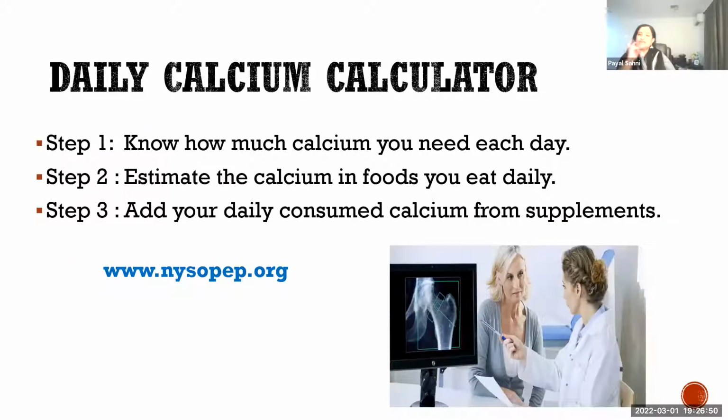Now, at the end of the day, if you find out that you thought you were getting enough calcium, but when you really logged it, you found out, oh, I'm only getting about 800 milligrams a day. I'm not getting close to 1,000 milligrams. I thought I was, but after measurement, more often than not, this is what happens, that we find out we're not getting as much as we think we're getting. So what do you do at that time?